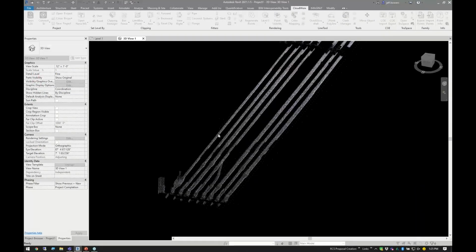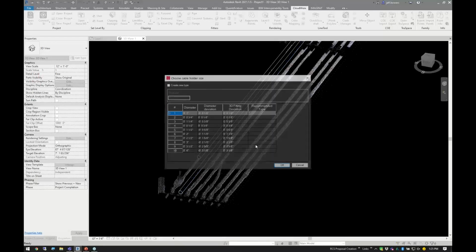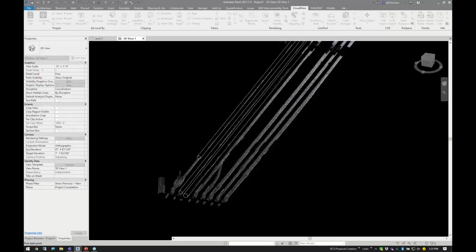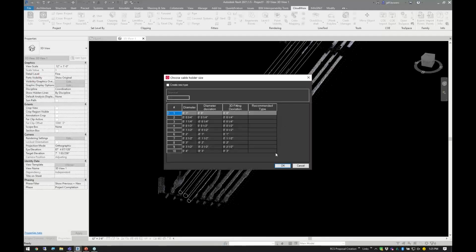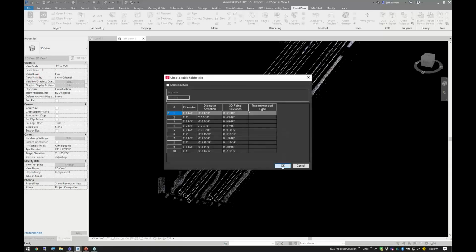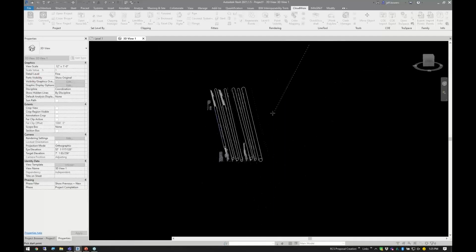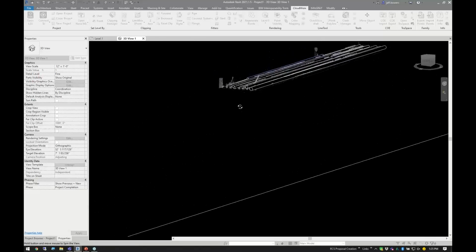Oops, let me pick a little better. So it's saying that's 3/4. That one's 3/4. I am literally just now picking my way through all of these pieces. Now, it does come down to how good you pick, how good the data is on the actual surface that we're trying to create. So right there, very quickly, I was able to grab all that Conduit.